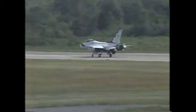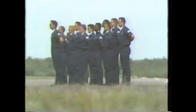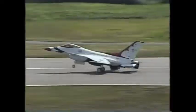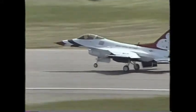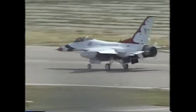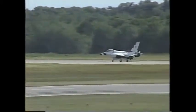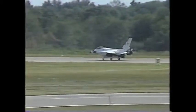The crew chief of Thunderbird 5 is Staff Sergeant Dean Fritz from North Olmsted, Ohio. He is assisted by Sergeant John Berland, an F-16 crew chief from Billerica, Massachusetts. The crew chief of Thunderbird 6 is Technical Sergeant Tim Fleet from San Antonio, Texas. He is assisted by Staff Sergeant Tim Robbins, an electro-environmental specialist from Du Bois, Pennsylvania.